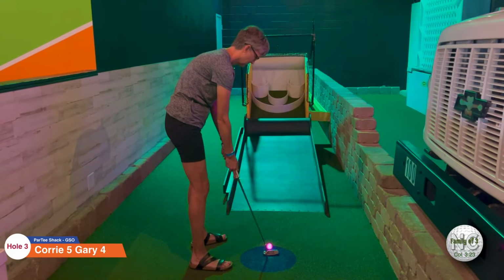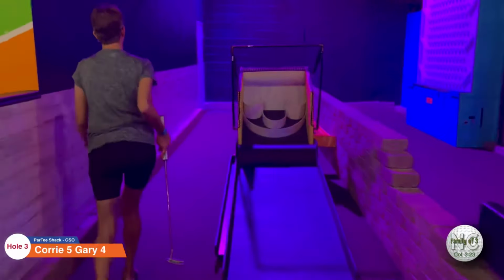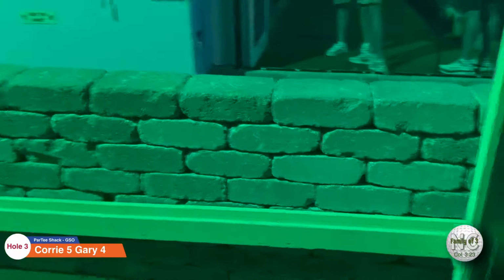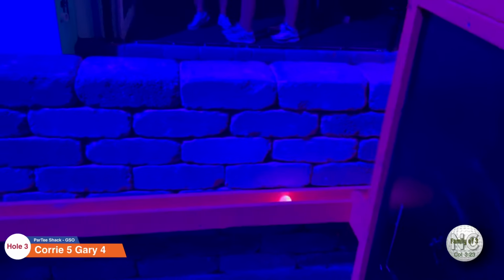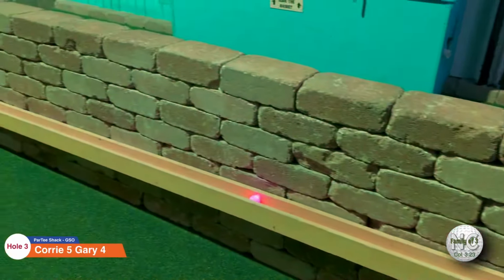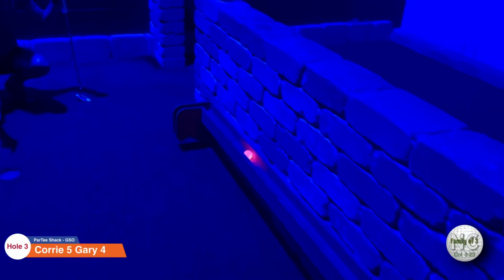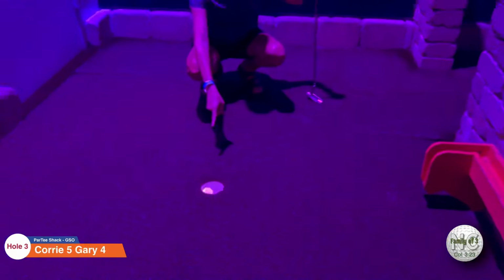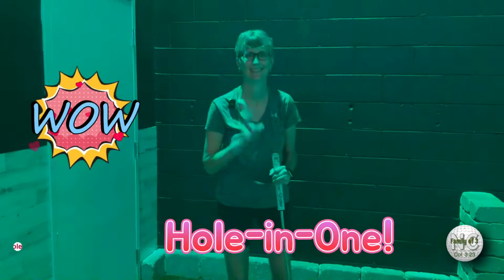All right, here's Corey on number three. Hey, she got in the left corner. I think that might be good. Is it going through? Where is it? There it is. Here it comes. Come on. Slowly but surely, the glowing ball is moving. They've added some new lights here that weren't here last time. Really cool. And yes. Awesome. We both got hole in ones on that one.